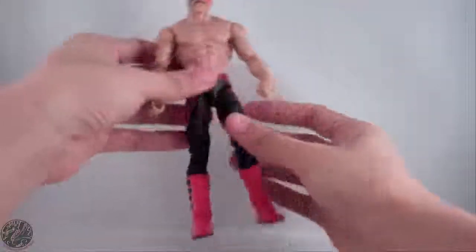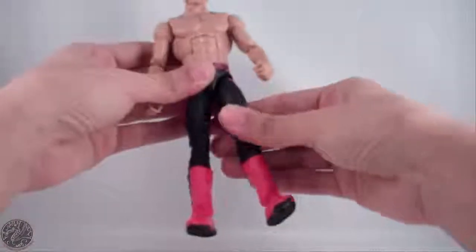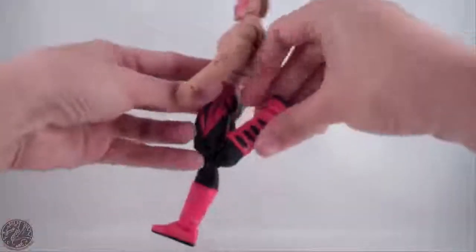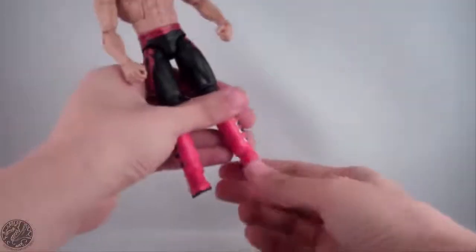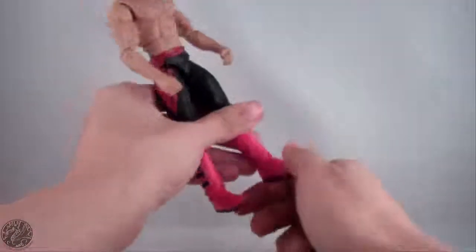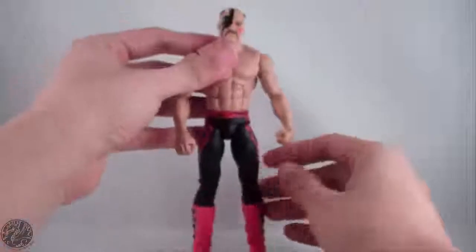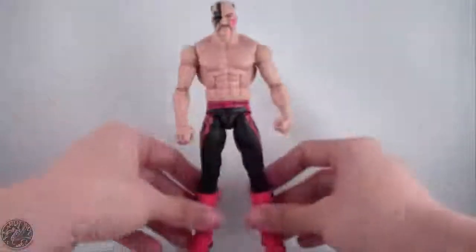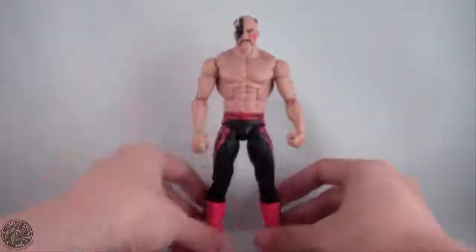He swivels at the waist. Legs go forward, back, and out. They spin at the thigh. He is double jointed in the knees. Spins at the boot, and has a hinged ankle with some slight pivot, although it is hindered by the sculpting of his boot. Not sure why, but anyway, that is Hawk for you. And what I'm going to do now is take a little break, get them posed for my final thoughts, and then we'll wrap up this review.